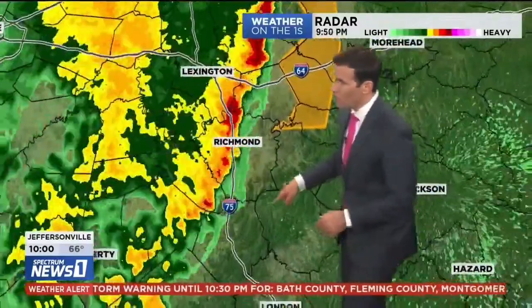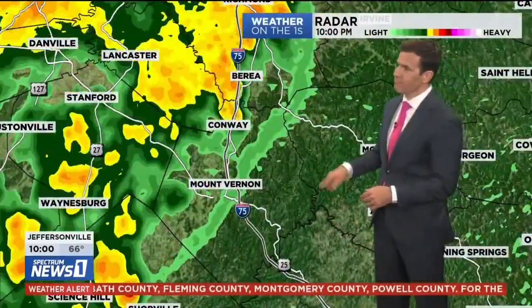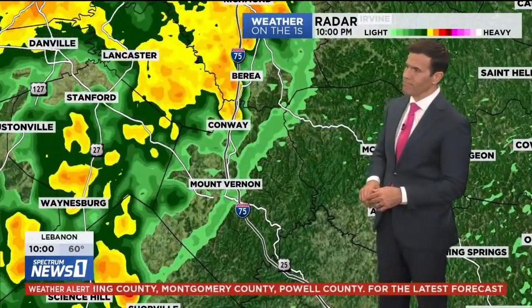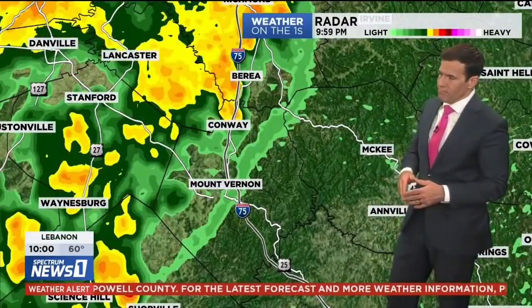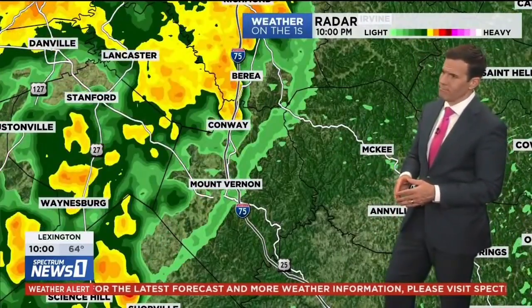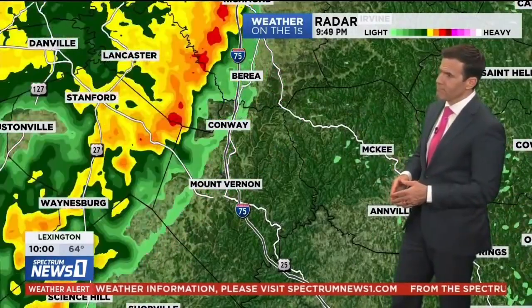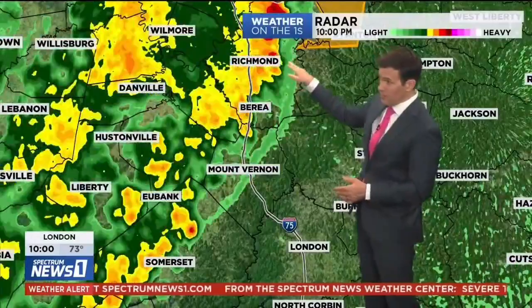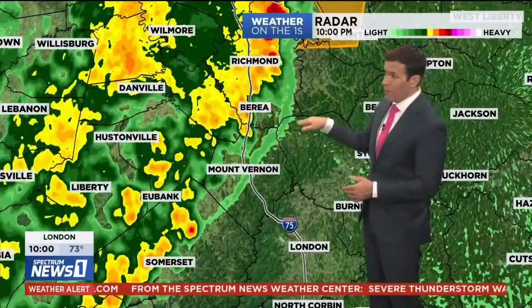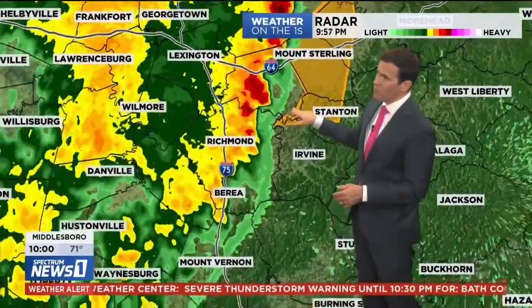So yeah, you can kind of see the outflow boundary here going through Mount Vernon. So that's going to be a leading edge of some gusty winds, maybe a shelf cloud with that. But when that gets far enough away from the storms, it kind of chokes off the storms because it's the cooler air being rushed ahead of it. It doesn't have that moist feed and warmth to feed off itself. Which is great. And I think that's why we're seeing that warning has been canceled anywhere south of there, so it's not nearly as intense.